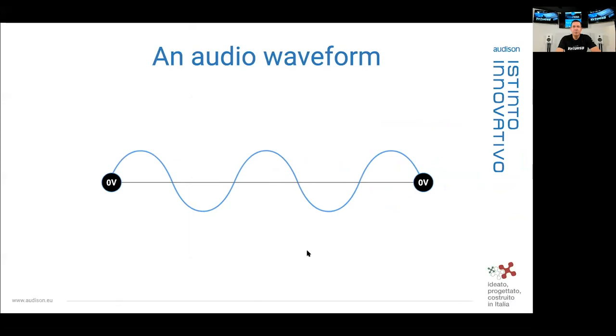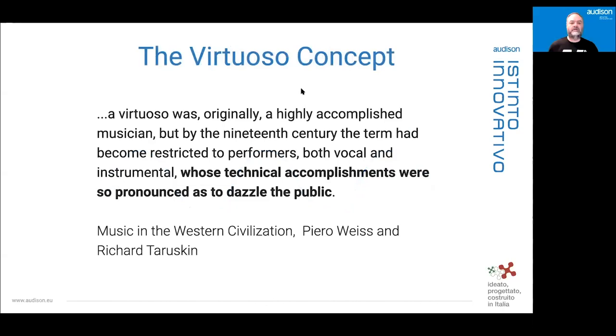And the Virtuoso concept. Virtuoso was originally a highly accomplished musician, but by the 19th century, the term had become restricted to performers, both vocal and instrumental, whose technical accomplishments were so pronounced as to dazzle the public.